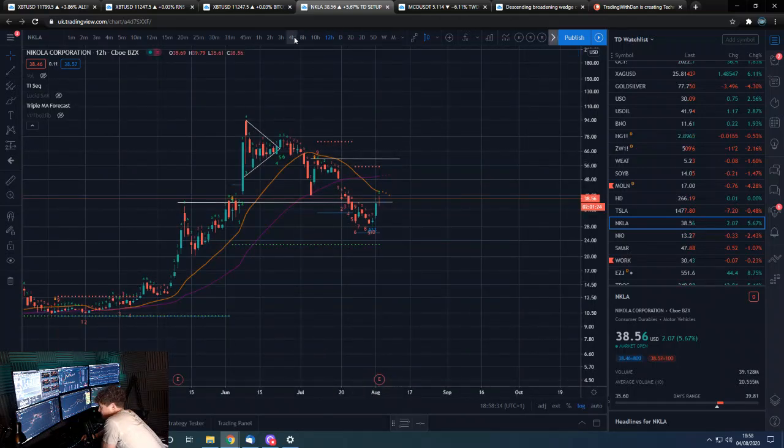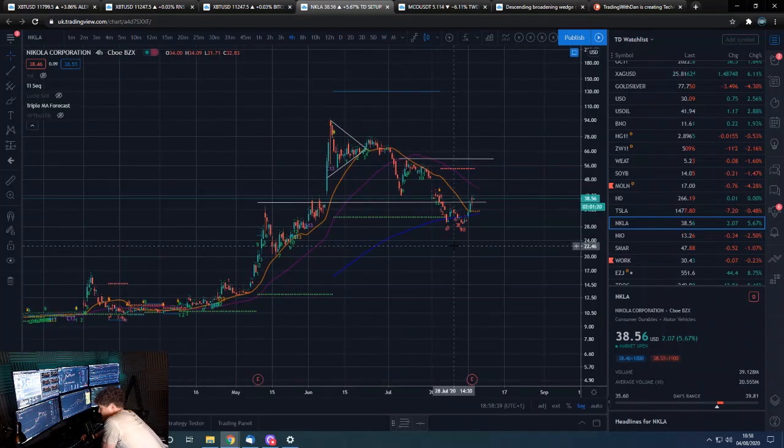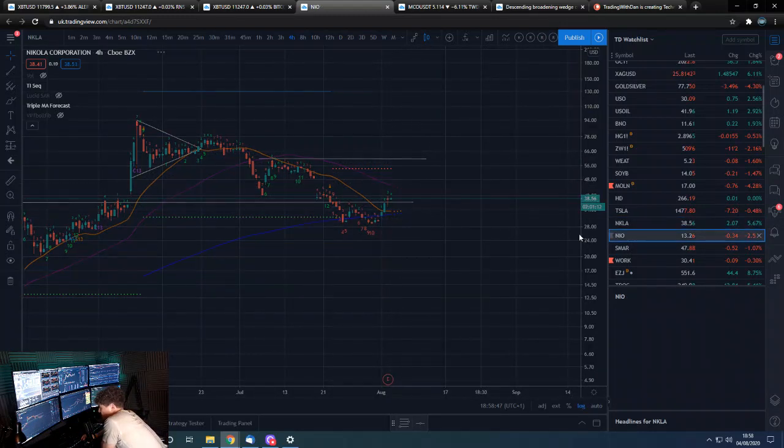TD wise, not too much to save you at the moment. Realistically, if we reclaim this level, then we could basically trade this zone, but I would suspect it will get rejected here.